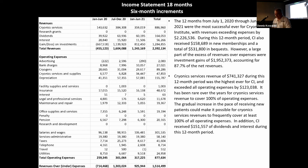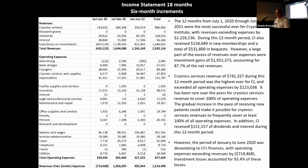Now, as good as that news is, you also have to keep in mind that investments have not been stable over the history of the Cryonics Institute, exactly as with the economy as a whole. So it is a good idea to take a look at what happened from January to June 2020. I have prepared a comparison of the last three 6-month periods. In the January to June 2020 period, the organization lost over $714,000, of which 93.4% was from investment losses. So you can have wonderful news in a short time period from investment gains, but you can also have that followed shortly thereafter by significant investment losses.